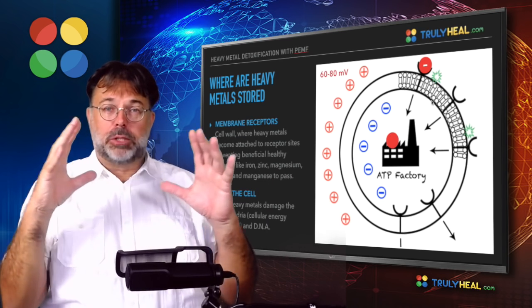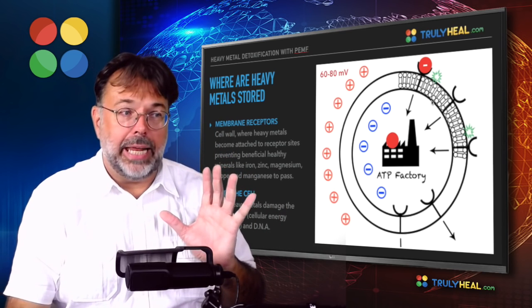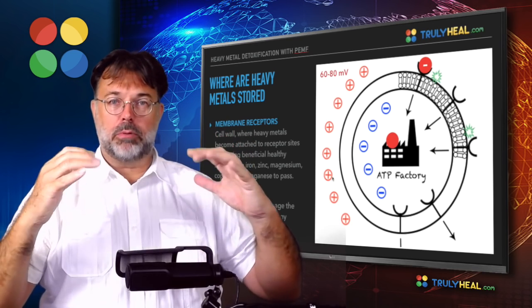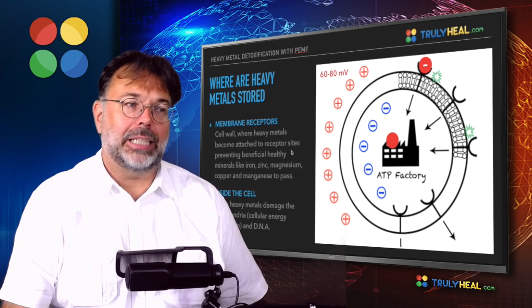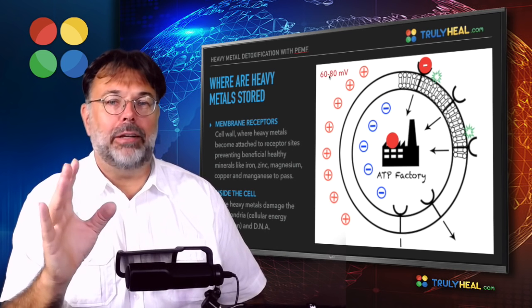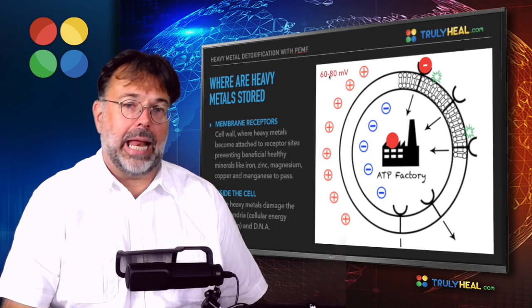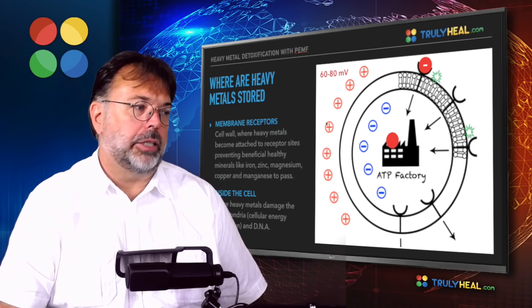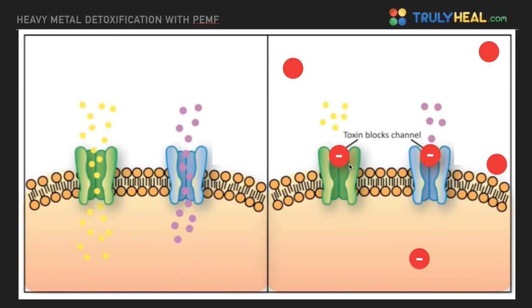Now, if that all works properly, your cell has a membrane potential. There is a negative charge inside and a positive charge outside that causes the membrane to be stable and solid and works properly. Now, that's between 60 and 80 millivolt of discrepancy between inside and outside voltage. Now, when those membranes are blocked, and you can see that in this image really well, then no nutrients can go in. And that's very significant.